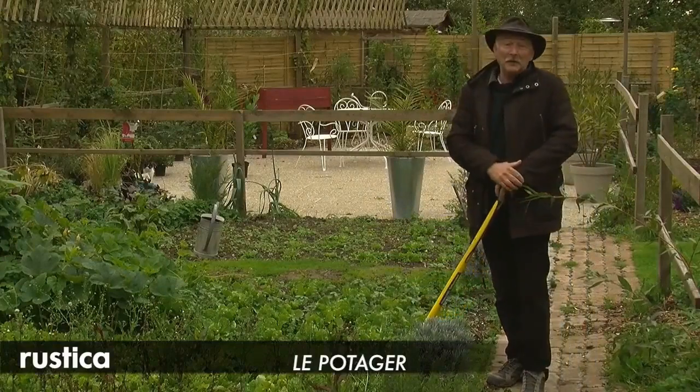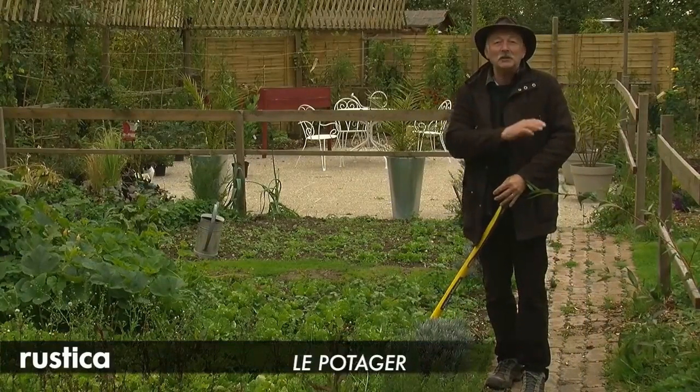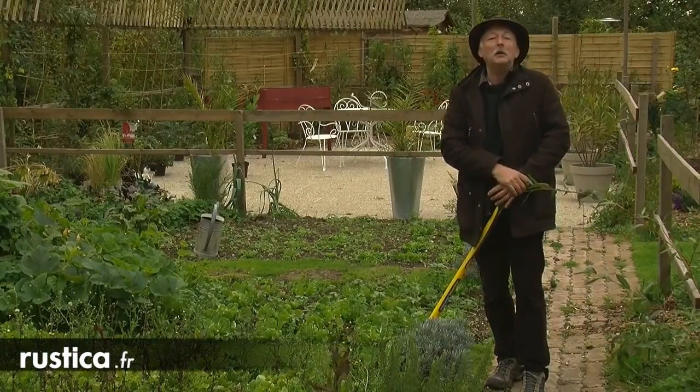Take advantage of the month of November to dig up your garden in large clumps, especially if you have clay soil. You will find more tips in our weekly publication Rustica Hebdo and on rustica.fr.